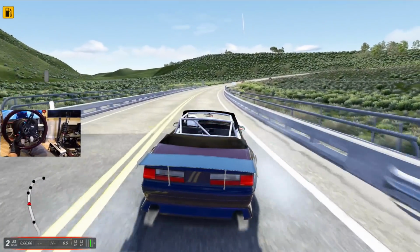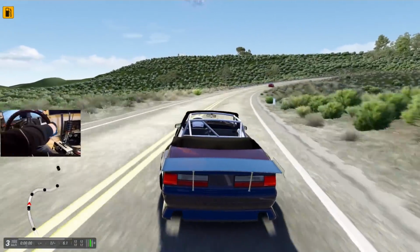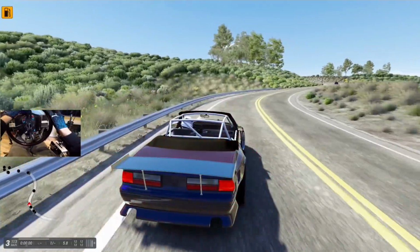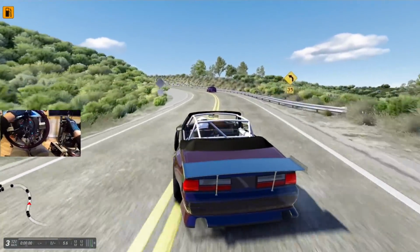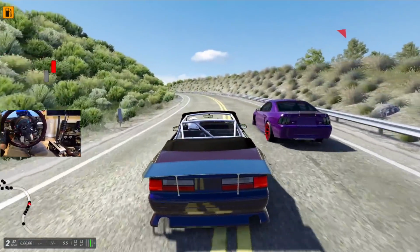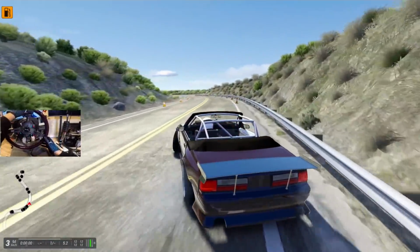Oh, it's not bad. We're going for a full send. Oh, come on. That would have been amazing. We got traffic. Oh, yeah. Thank you, Minimap. We got a three-wheel Mustang cruising around here. I don't even know where the hell he's going anymore.